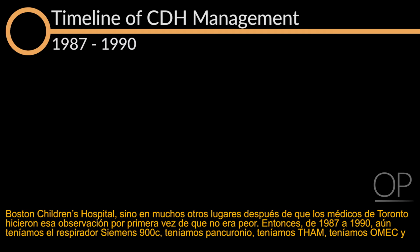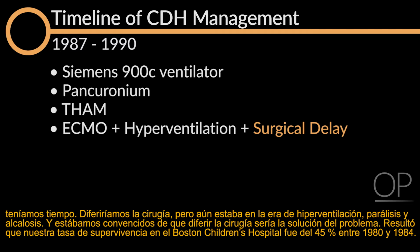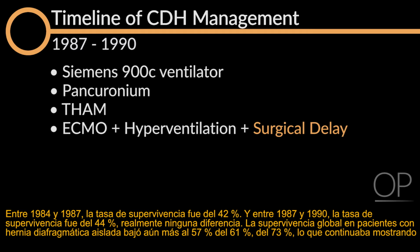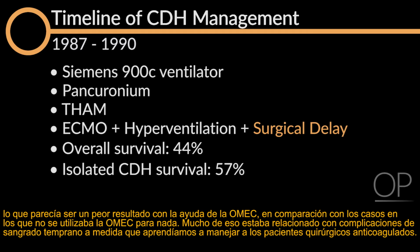So in 1987 to 1990, we still had the Siemens 900C ventilator, we had pancuronium, we had THAM, we had ECMO, and we had time. So we would delay the surgery, but it was still in an era of hyperventilation, paralysis, alkalosis, and we were convinced that that was going to solve the problem. Turns out that our survival in 1980 to 84 was 45%, 84 to 87, 42%, and 87 to 90, 44%. Really no difference. Overall survival in the isolated diaphragmatic hernia dropped further to 57% from 61 from 73, continuing to show what appeared to be a worse outcome with the help of ECMO versus not using ECMO at all. Much of that related to early bleeding complications as we learned how to manage anticoagulated surgical patients.